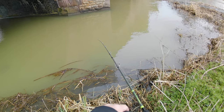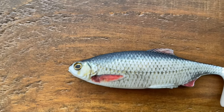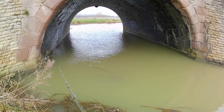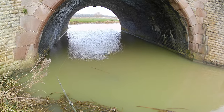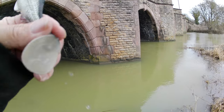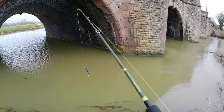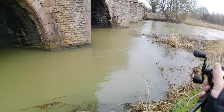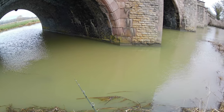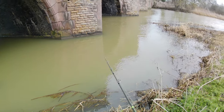We're on Ricky the Roach today. Nice action, as you can see. The colour's starting to disappear from the water now, which is great. So we're back on the lure fishing down in the river. Look at the action. I've got a lovely glass rattle in the tail of this one as well. You can hear that. I think rattles definitely make a difference, especially when visibility is slightly reduced like it is today.